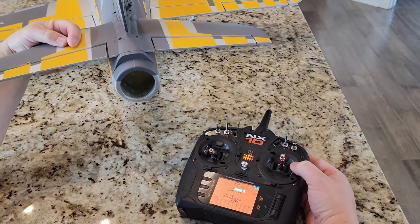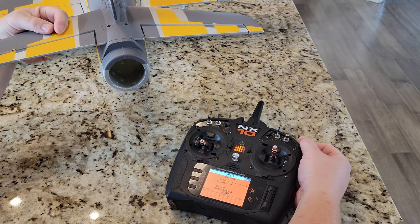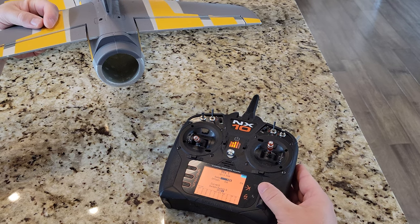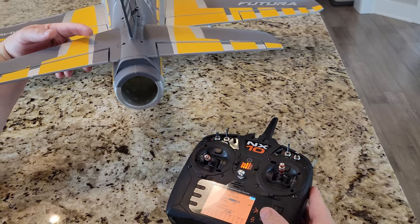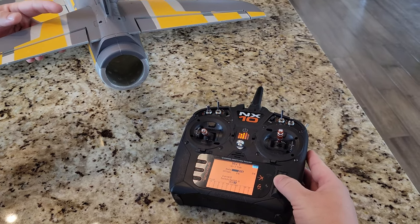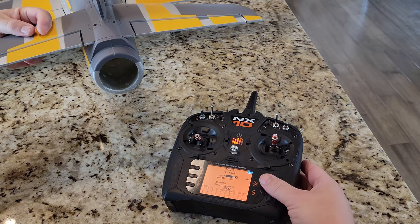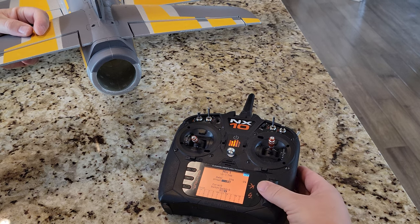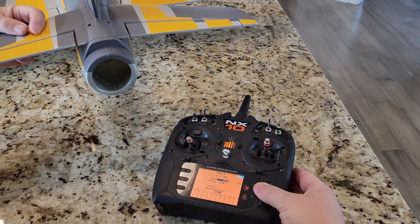So throttle cut is off. I don't care about the one minute timer. You can see right here, there is no rate attached to it yet. Now it's going to start running, and this is definitely thrust reverse. Now I'm scrolling it in. Okay, now I can also make more by doing that.